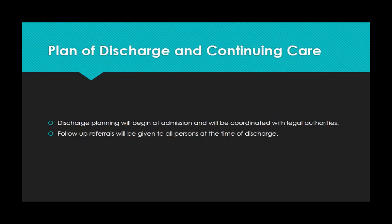Discharge planning and follow-up care. Discharge planning actually begins at the time of admissions, and it's coordinated with legal authorities. Referrals and follow-up care is given to all persons at the time of discharge.